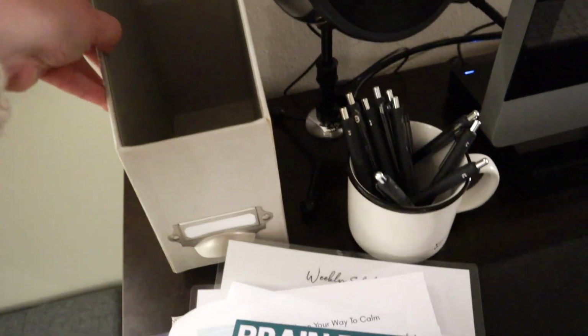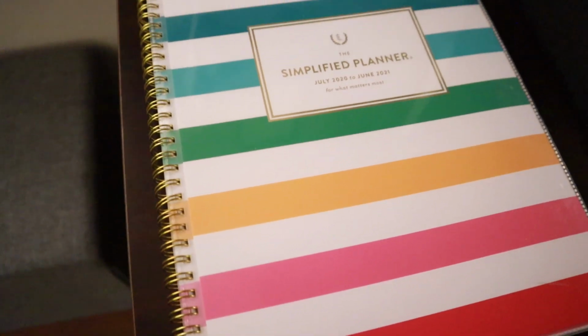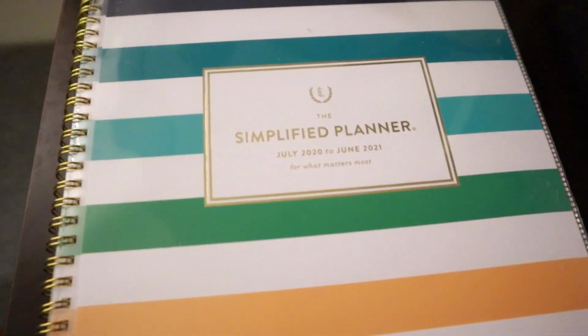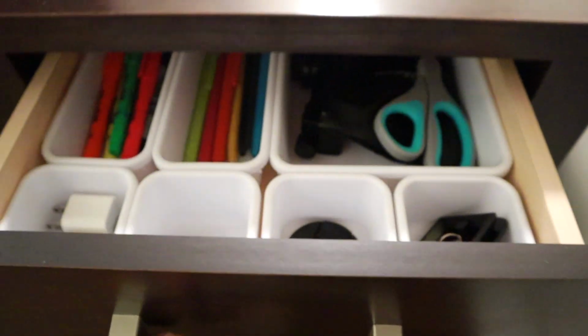and it just kind of gets it off of my desk. And then I have my simplified planner, which is my favorite planner. I also have that linked in my Amazon store. I absolutely love it. And my desk is now finished. It's now clean and calm, and I absolutely love it.